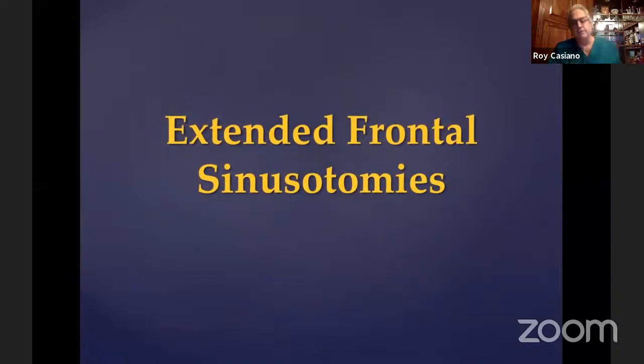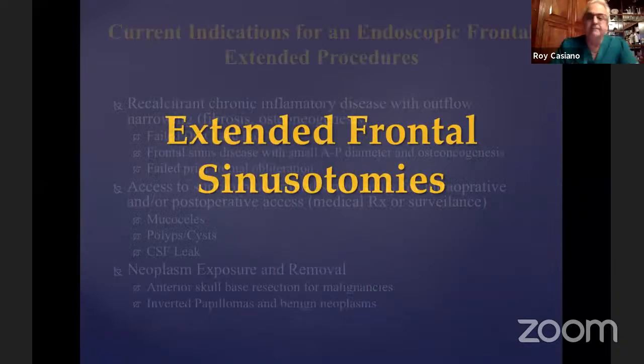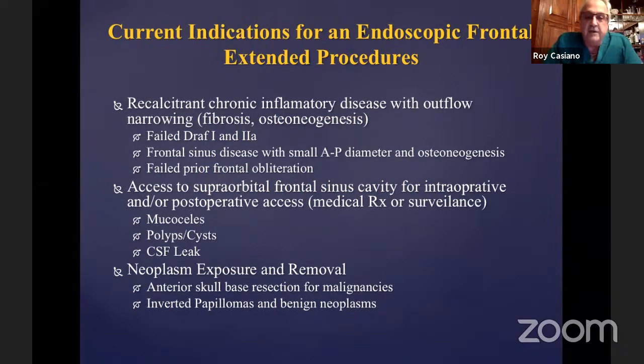So how about extended frontals? Then we go to the next step. Obviously, the indications for this have changed over the years. Since the 90s, when I started doing Draf 3s, we used to only use them in very reserved cases, but soon we found out that if we didn't do Draf 3s in a lot of patients, particularly with polyps, then we found that the recurrence rate was higher. And that's been subsequently observed by other experienced surgeons.